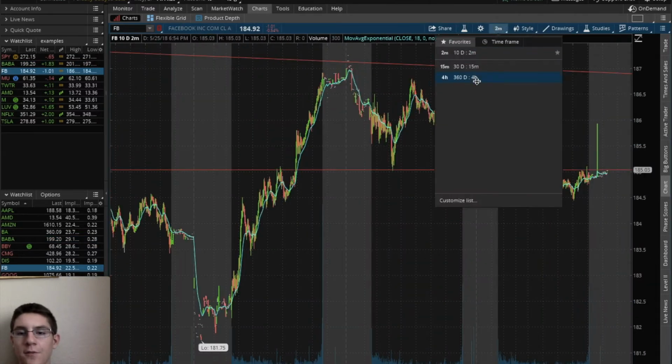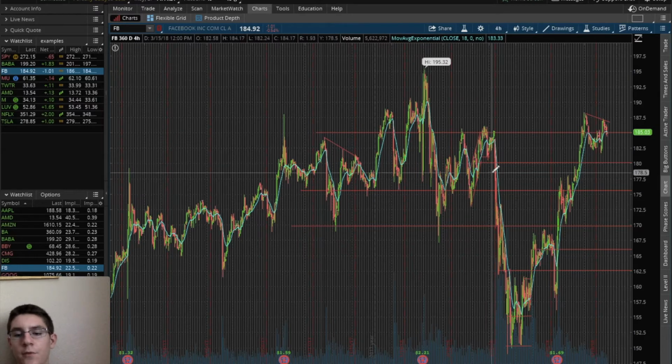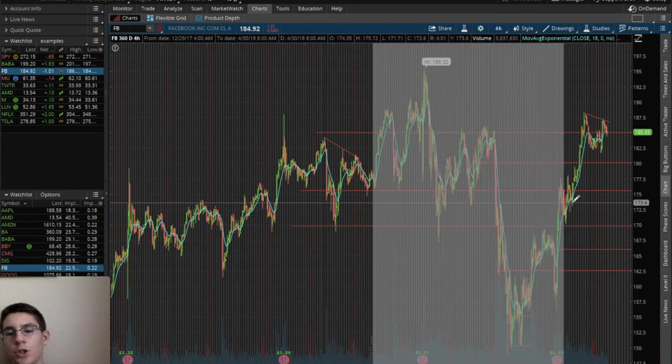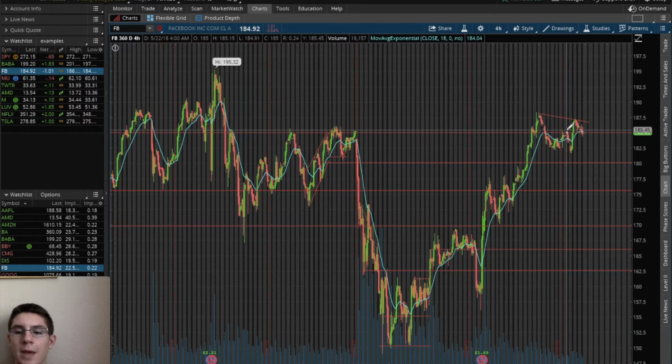Now the next stock is Facebook. Looking long term, we have this huge sell-off due to the data privacy issue, and all that good stuff. I forgot exactly, but obviously we push up through all these resistance levels. Now we're starting to come down. We're starting to form.